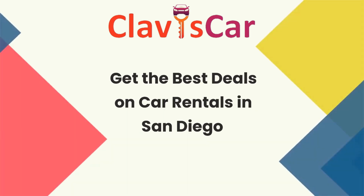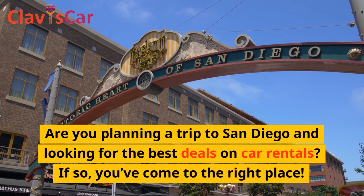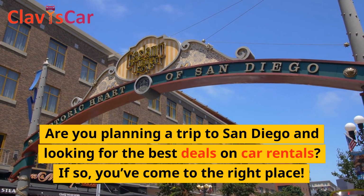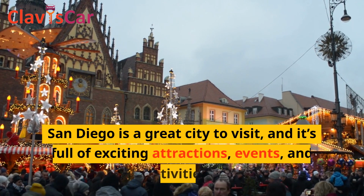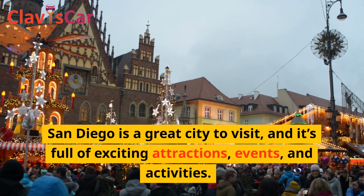Get the best deals on car rentals in San Diego. Are you planning a trip to San Diego and looking for the best deals on car rentals? If so, you've come to the right place. San Diego is a great city to visit, and it's full of exciting attractions, events, and activities.